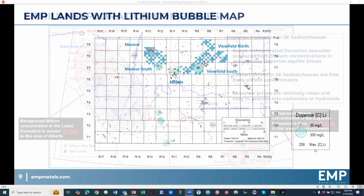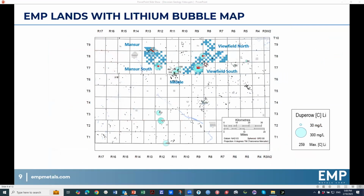So this is a blow-up of that southeast corner of Saskatchewan. For scale purposes, these blocks are townships. One township is about 6 miles by 6 miles, or roughly 10 kilometers by 10 kilometers. EMP lands are shown in the blue polygons, and names of some of those land blocks are highlighted in blue as well. On top of that map, what we've posted is a lithium bubble map. This is a standard way of displaying varied concentrations over a big area. The bigger the bubble, the bigger the lithium concentration that was tested at that well. In cases where you see several bubbles on one well, that means that there were several zones tested in the same well.